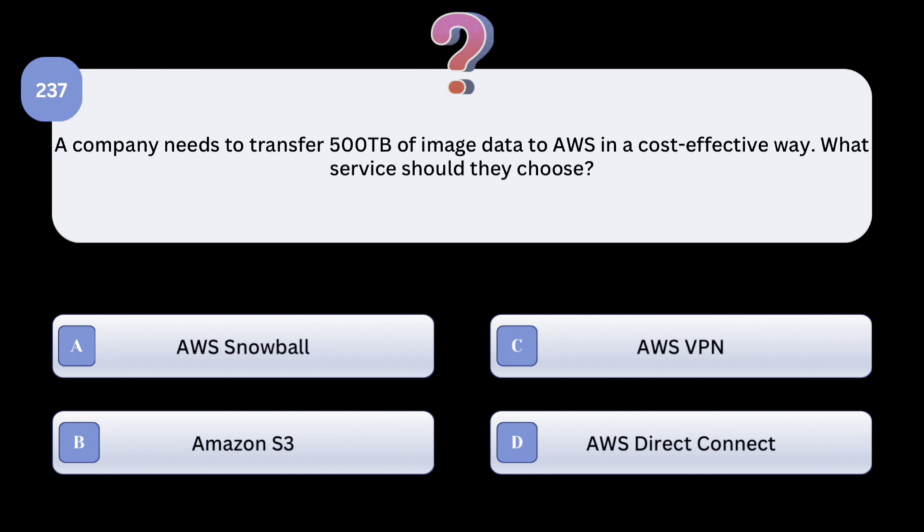Correct answer: AWS Snowball. Explanation: AWS Snowball is a physical device optimized for large-scale data transfer, efficient and economical for 500 terabytes. Why others are incorrect: S3 is the destination, not the transfer mechanism. VPN, not practical for such large data volumes. Direct Connect can be expensive and is not designed for one-time bulk transfer.